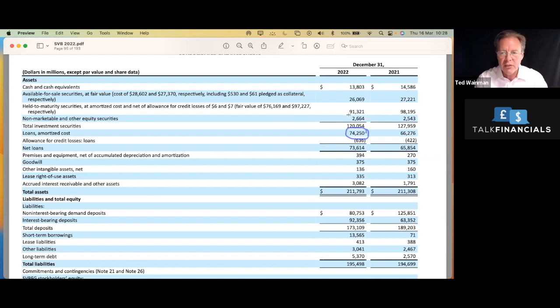And what we see is that these guys have actually just put the money on deposit. Now they hold a little bit of cash as well. There's the cash, 13 billion. That's just to put money in ATM machines and pay out when people need it. But these two numbers here, these are the important numbers. So let's look at those numbers in a little bit more detail.